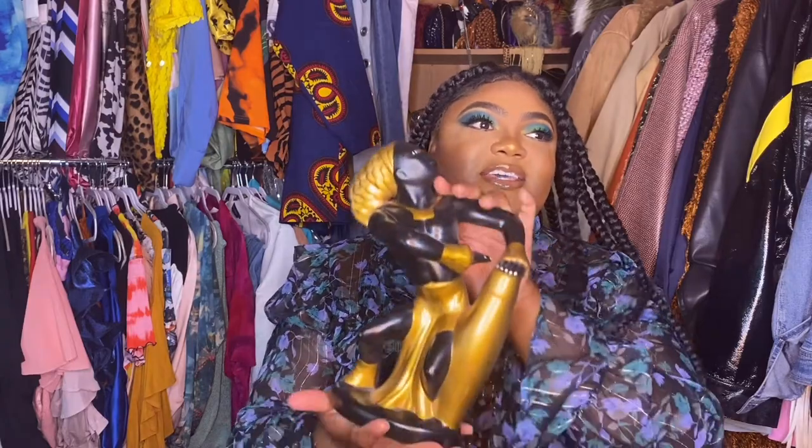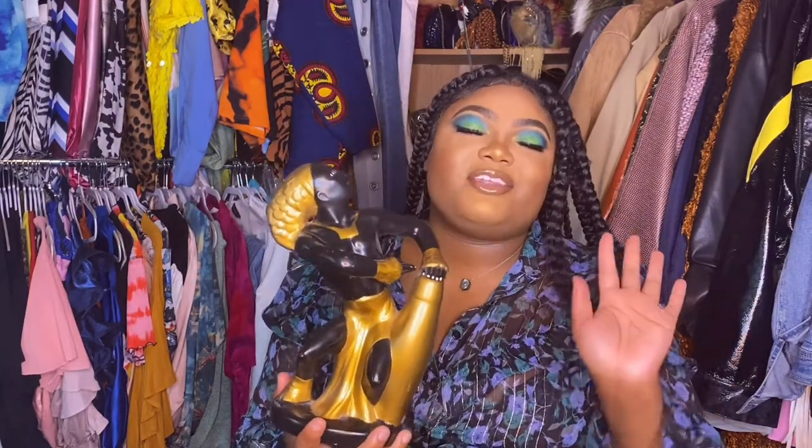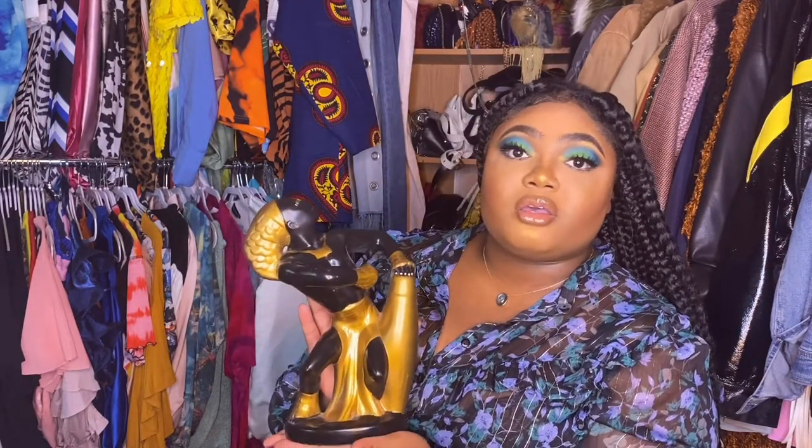The home decor piece that I got from the vintage store is this man that's hitting a drum, okay? Don't judge me. But I already told you what my style was for my home decor, and he fits the bill. I just love how strong he looks.